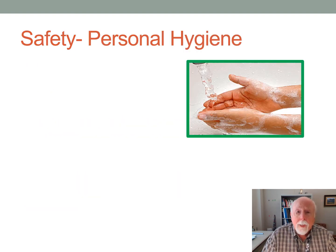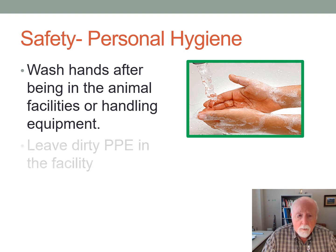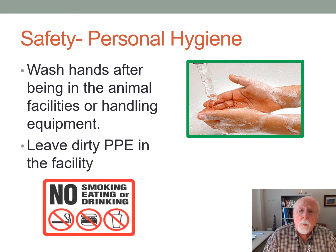The first steps towards keeping the animals clean and healthy is to follow basic laboratory safety practices, and this also protects you. Biggest thing you can do is wash your hands. Leave the dirty PPE in the facility, and remember there is no smoking, eating, drinking, or application of cosmetics in the animal facilities or adjoining labs. Do not carry food into the facility. That's just not allowed in here.